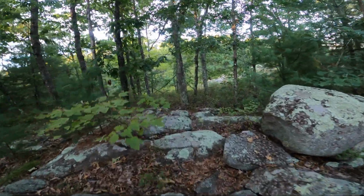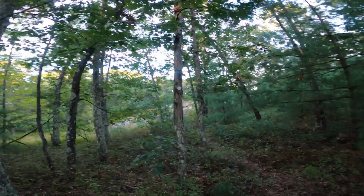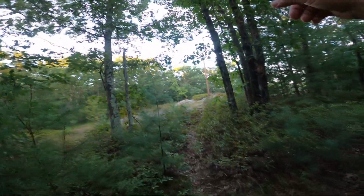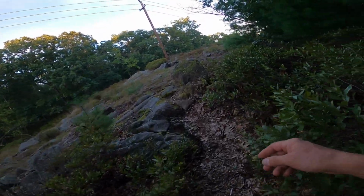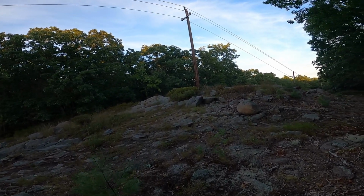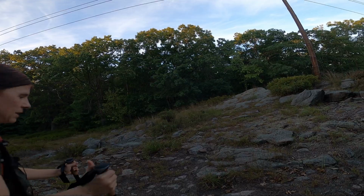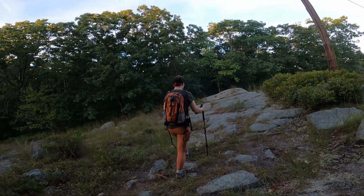Over the rocks. Here we go, another trail marker. This is the first time we come through this section, so far so good. Trail marker. Yeah, I'm not sure which way to go here. Oh, it's right straight. I see one. All right, Audra's got her eyes open. Look at that, over the rocks.